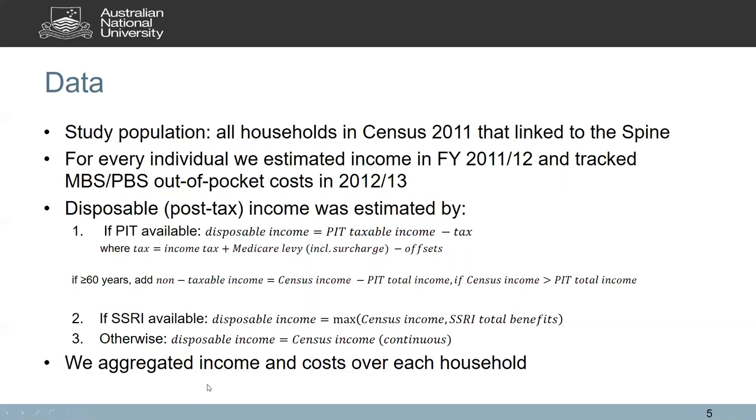Individual income and cost were then aggregated over the household, such that the household formed the unit of analysis in this study.